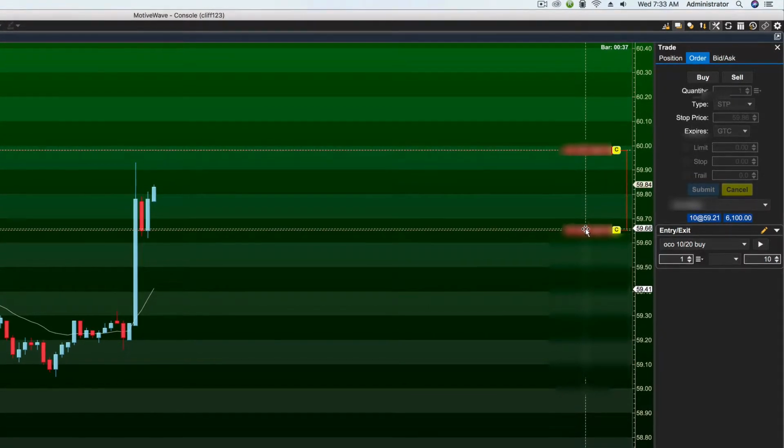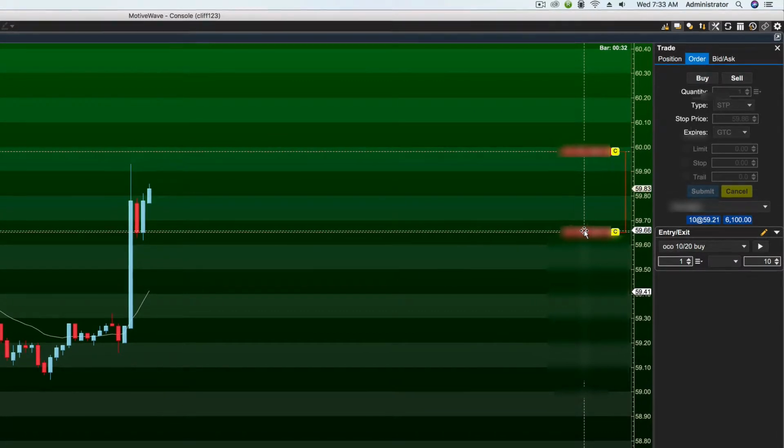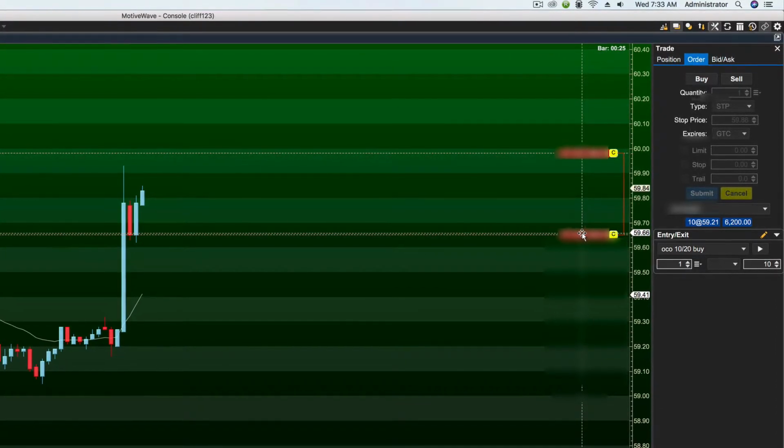As you're going to see in just a minute, I began eventually to not believe it was going to get to where I was hoping it would go, and I'm going to flatten the trade. Right now we're up $6,100.